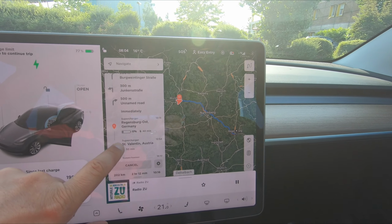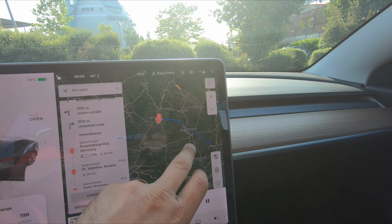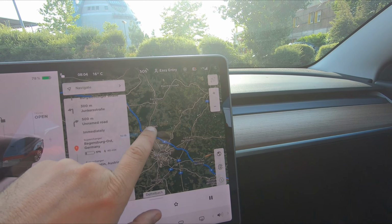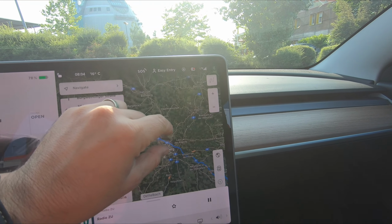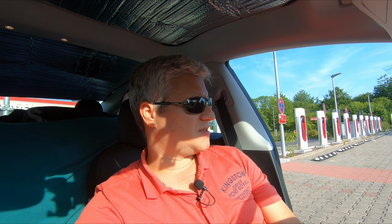Let's see, I will arrive with 17%, so I have plenty. I see there is a traffic jam here. By the way, I could have tried to skip this stop and make it to Nuremberg, where there is a V3 supercharger, but a better route planner was telling me that I would need to drive with 110 kilometers an hour, so that was a little bit of a stretch.